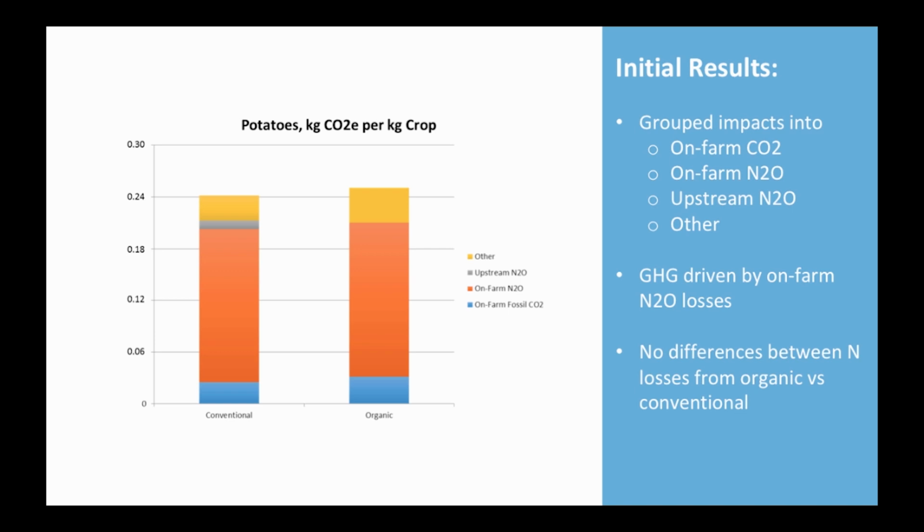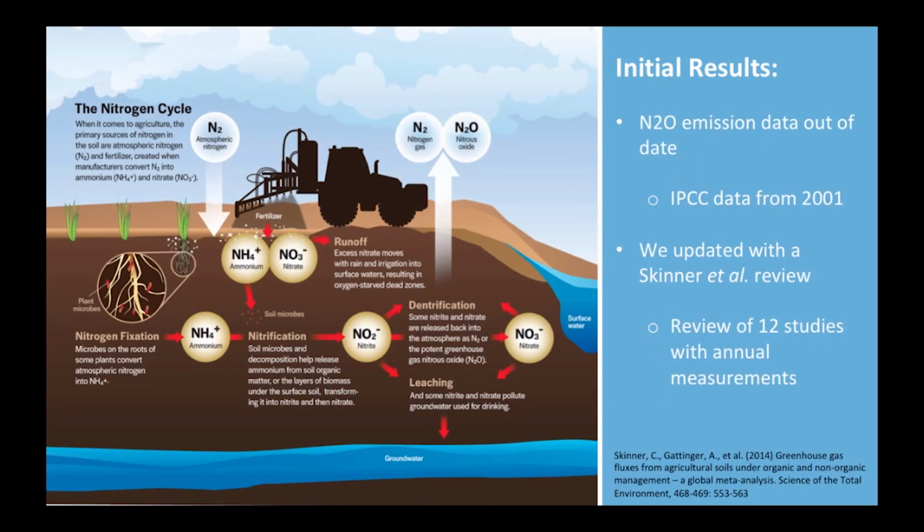But one of the things that we noticed was that there weren't any differences between any of the organic nitrous oxide losses and the conventional nitrous oxide losses for any of the crops that we looked at, which was weird since the variables that dominate nitrous oxide emissions, like fertilizer practices, are pretty different between organic and conventional. And when we started digging in to the data, you do not need to read this full nitrogen cycle. I put it up there because it's pretty, but.